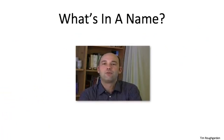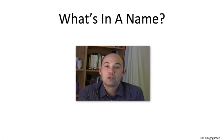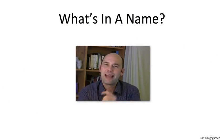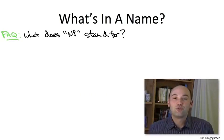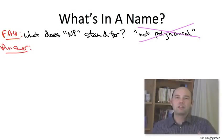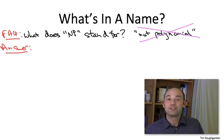So I've tried to highlight for you the most important things that an algorithm designer and serious programmer should know about NP problems and NP completeness. One thing I haven't explained, which you might be wondering about, is what on earth does NP stand for anyways? A common guess would be not polynomial. But this is not what it stands for. The answer is going to be a little bit more obscure, and indeed it's a bit of an anachronism: non-deterministic polynomial.